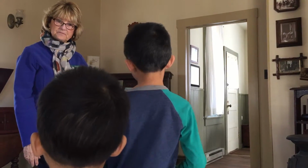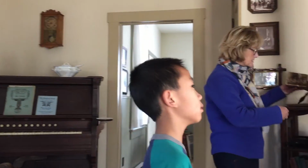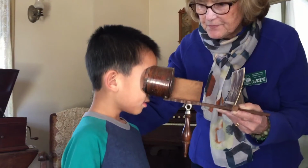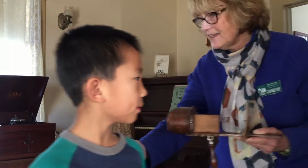Kind of neat, huh? So have you ever seen a 3D movie? Have you gone to the movies and seen the 3D where you put the glasses on? Okay, if you look through here, this is the first 3D. Kind of cool, huh? You want to see?